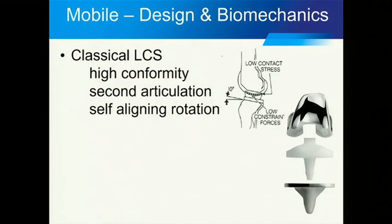The mobile bearing design, this was a revolution 35 years ago because it's a completely new concept. And it was a very interesting new idea, because Buechel and Pappas, who developed that, made two articulations. They made the articulation between the metal and the plastic, which is highly conforming, and to get rid of the stress, they made a second articulation, which is the rotation on the lower level. So you have a dual articulation concept, like the RHK. The RHK is a mobile bearing. You have a rotation on this level, and you have the flexion extension on the other level.